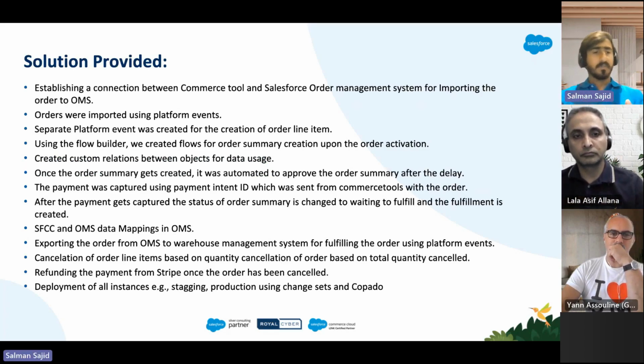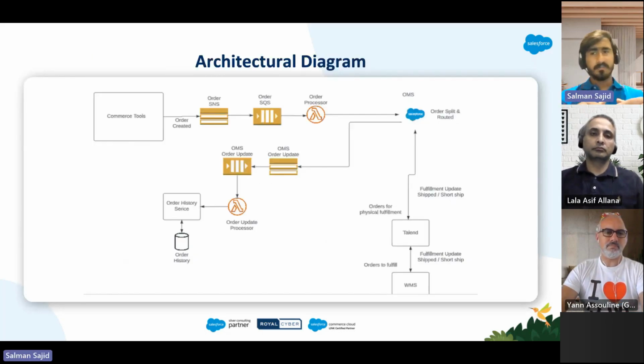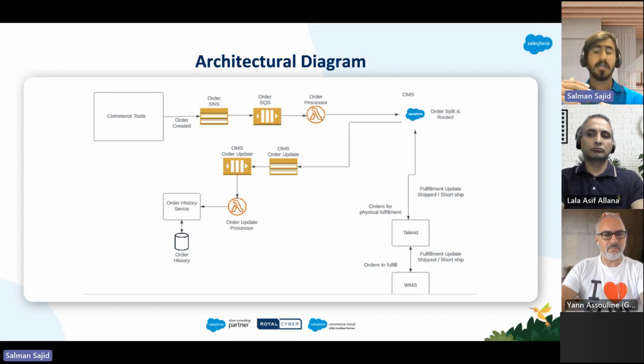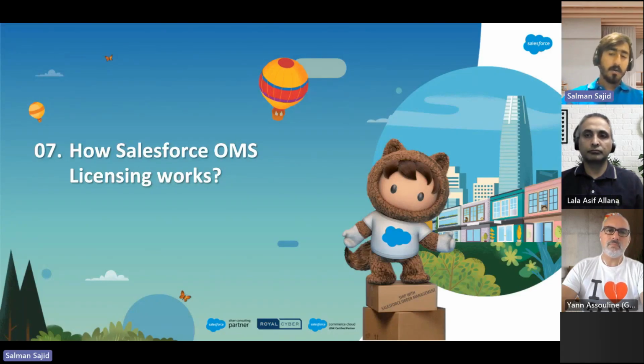So these were the solutions, as I have told you guys, this is how we implemented all the above mentioned details in the package that was delivered to the customer. Coming to the architectural diagram, the order was placed on the commerce tool and then sent to the OMS. By using the warehouse management, we were fulfilling the orders and shipping the orders to the end customer and tracking the orders and the order history in the OMS. This was the implementation we did for the previous customers, using Salesforce Commerce Cloud as their store and Commerce Tool as their store.